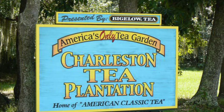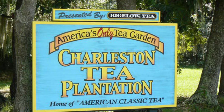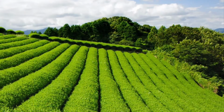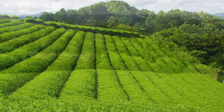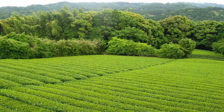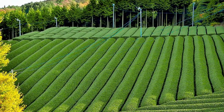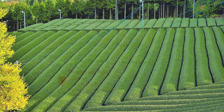And then finally, in 2003, Bill Hall, along with the Bigelow Corporation, bought out Mark Fleming and established the Charleston Tea Plantation as their own commercial production tea farm. This is the only large-scale commercial production of tea in the United States. The combination of the rain and the sun and the soil make this a perfect location for tea to grow.